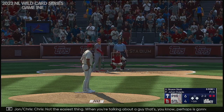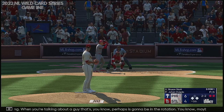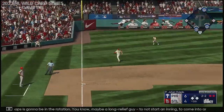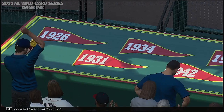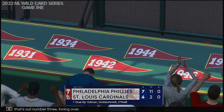Not the easiest thing when you're talking about a guy that perhaps is going to be in the rotation, but maybe a long relief guy, to not start an inning, to come into an inning with pressure on it and try to get yourself comfortable. That one gets down for a hit. In to score is the runner from third, and they lead by three. The tag, and that's out number three, inning over.